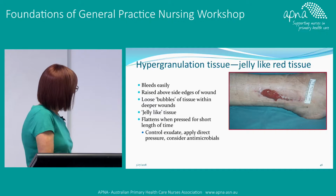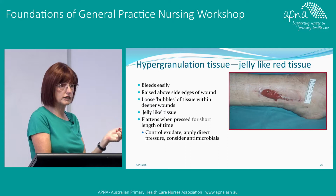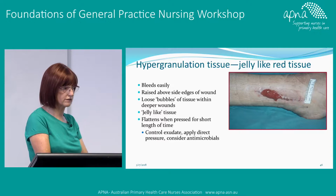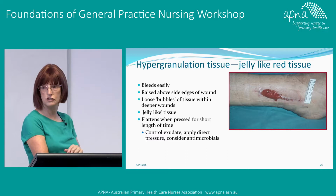And what it requires is exudate control, direct pressure, and some antimicrobials. The most important thing on an area of hypergranulation is do not put another plastic dressing back on top. So, you know, don't put whatever you put on your wound and then cover it with an Opsite or a film dressing of any sort. Or are you already using a foam dressing that's got a film backing? Because that just encourages more moisture underneath, which encourages the edema of the tissue. So we're wanting air to get to this.